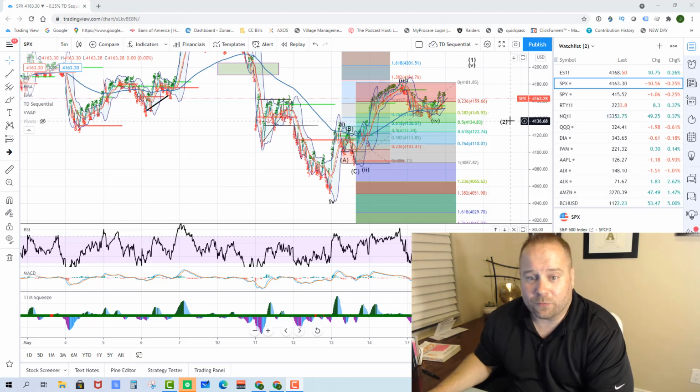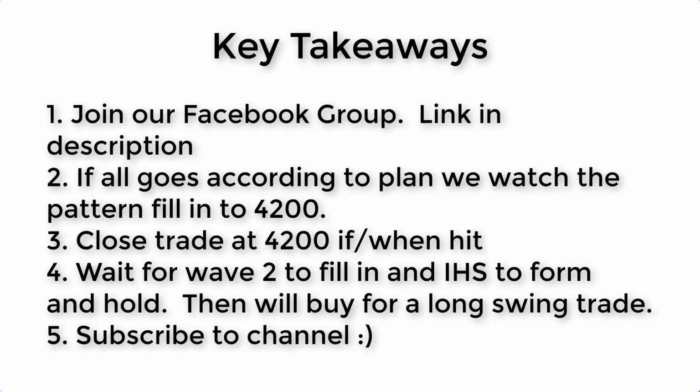Okay, so key takeaways for tomorrow. We're just going to watch the pattern fill, we hope. That's the idea here. We're hoping that the market goes ahead and gaps up at the open, pushes through wave 3 tomorrow once it takes out this high, pushes on up to 4,200 so we can close out that trade, and then sit and wait while the market pulls back and we get to reload again.